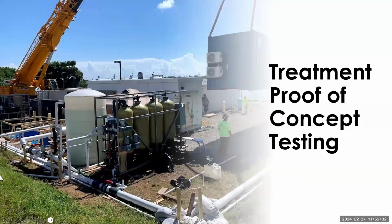So treatment, proof of concept. The first thing we did was go out to the Kissimmee site and set up a number of membranes. So we had polymeric and we had ceramic, and we also looked at just straight filtration with UV.